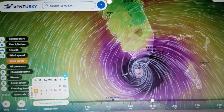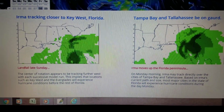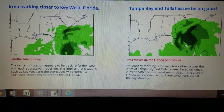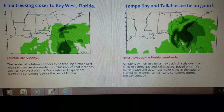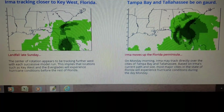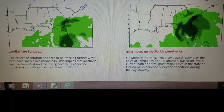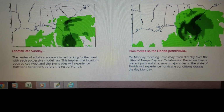So just to summarize what we talked about previously, Irma is tracking closer to Key West, Florida, between that and the Everglades, and will likely make landfall late Sunday. Tampa Bay and Tallahassee are in the crosshairs. We could see Irma moving up through the entire state of Florida. And that means most of the major cities will be impacted with hurricane force winds, rainfall rates of 1 to 2 inches an hour, and storm surge throughout the state along the coastal cities and counties of Florida.